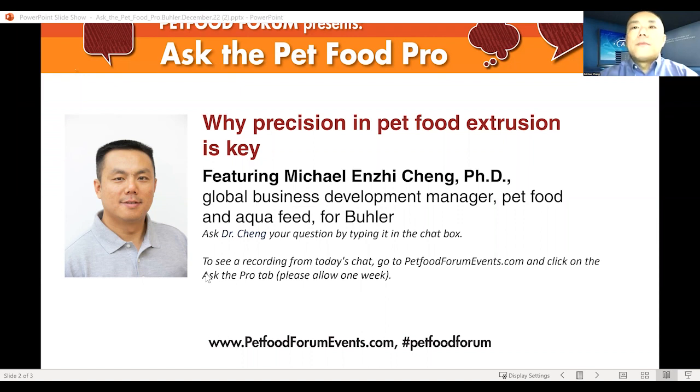So similarly, in this situation, after mixing the raw material with steam and water, it takes time for the thermal energy to transfer to the center of the particle. This is very important for pet food. For example, if your average particle size is about 1.5 millimeters, it takes a certain time, maybe 120 seconds, for the thermal energy to transfer into the center part, because 1.5 millimeter is considered a relatively larger particle.